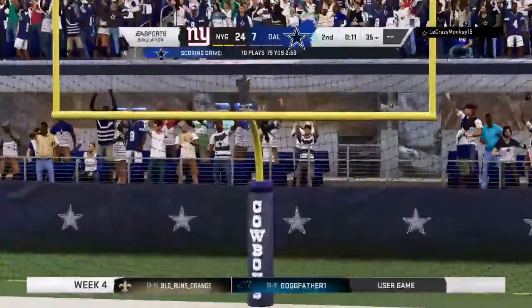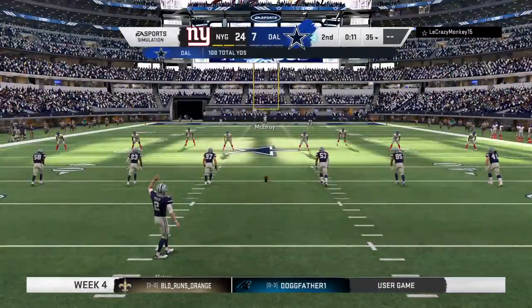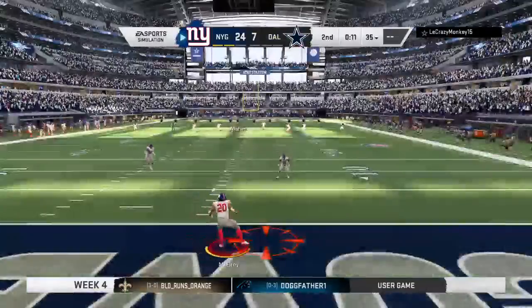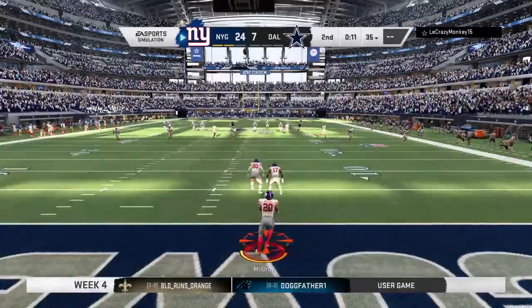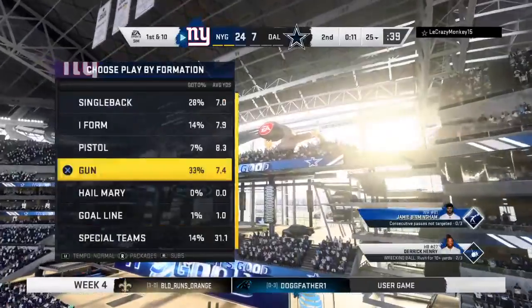Extra point by Marr, up and good. And that'll make it 24-7. Following the touchdown, here's Marr to kick it away. And a fair catch signaled for and taken successfully.